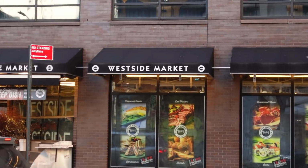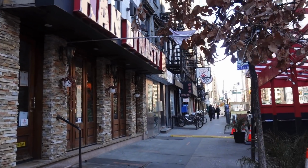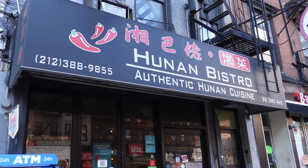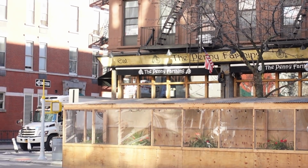Directly across the street from the building, we've got a West Side Market grocery store. And downstairs at the building, we've got a whole bunch of restaurants and bars. Han Dynasty Chinese restaurant. This place is really good. But if you don't like it, there's another Chinese place right here. And right next to that, we've got 2 bars. One of them is Bar None. This place has been here forever. And across the street, right over there, we've got the Penny Farthing, which is a restaurant and a bar. You're definitely paying for location on this one, but that's not necessarily a bad thing. Let's go check it out.